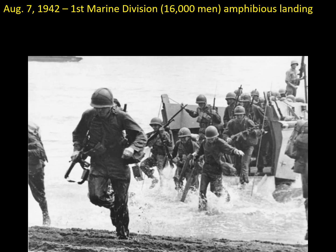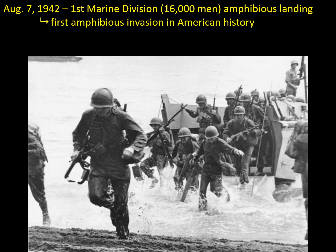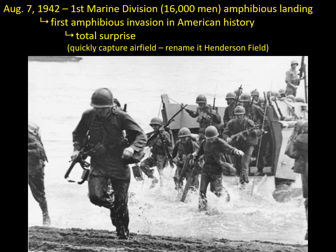On August 7th, 1942, the 1st Marine Division, 16,000 men, stormed ashore at Guadalcanal. This was the first amphibious invasion in American history, and it was a total surprise to the Japanese. They had no idea the Marines were coming. They quickly capture the airfield, and they name it after Major Henderson, who died at Midway, and now it becomes Henderson Field. It'll be the focus of many Japanese attacks to recapture the airfield, which they never do.